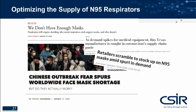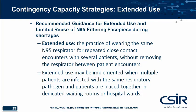We are facing a global crisis with a global shortage of N95 respirators. We have to come up with innovative measures to optimize the supply of N95 respirators to ensure that our first line responders are adequately protected and there's enough supply to sustain them throughout this pandemic. So there's been recommended guidance for extended use and limited use of N95 filtering face piece during shortages. It has been defined by WHO and CDC as it being the practice of wearing the same N95 respirator for repeated close contact encounters with several patients without removing the respirator in between patient encounters.